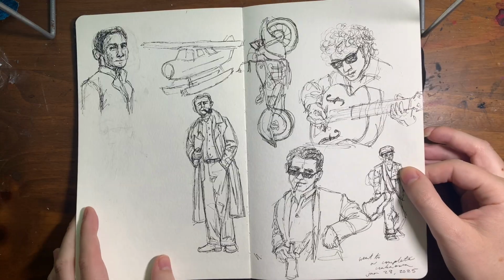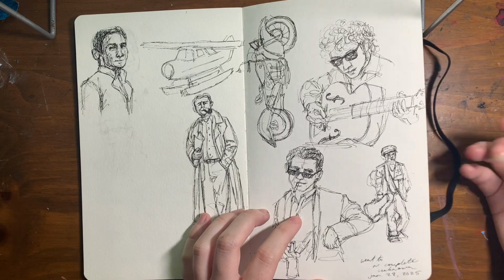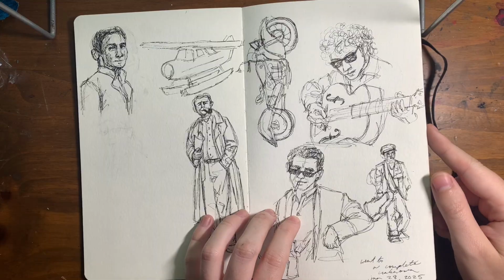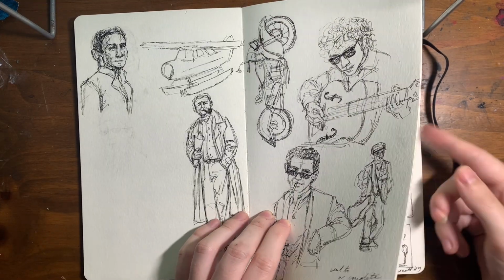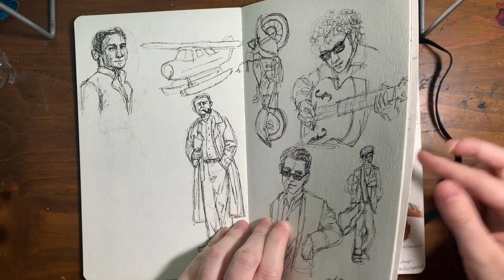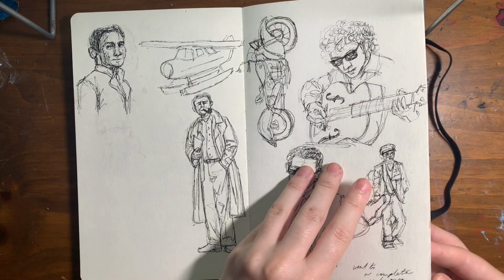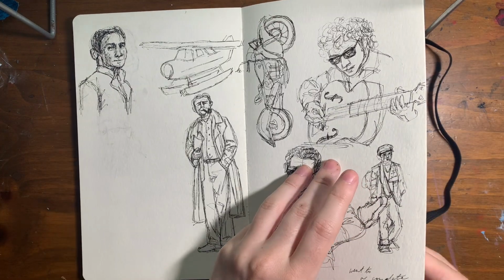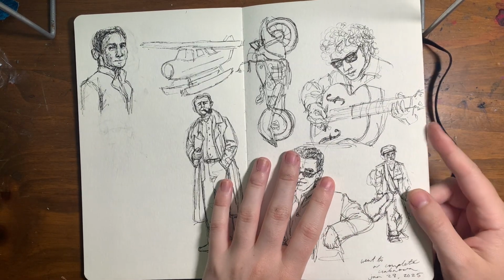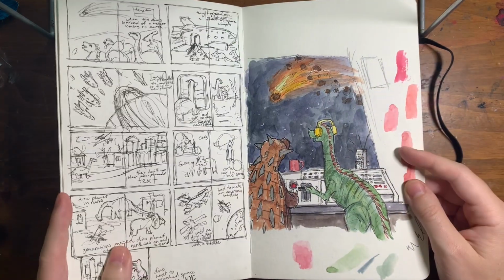Some random sketches. I think I went to see A Complete Unknown. Yes, I did. And I was drawing from that. Those are some thumbnails that I won't show. More thumbnails. A lot of thumbnails in this sketchbook. A lot of pages of just me figuring out books that I was working on and projects for school. I also got a job illustrating a coloring book this year, and so I have sketches for that I can't show either.